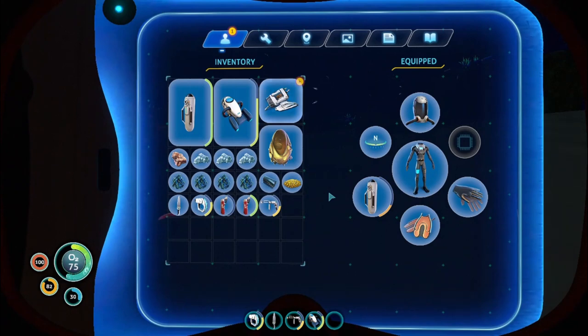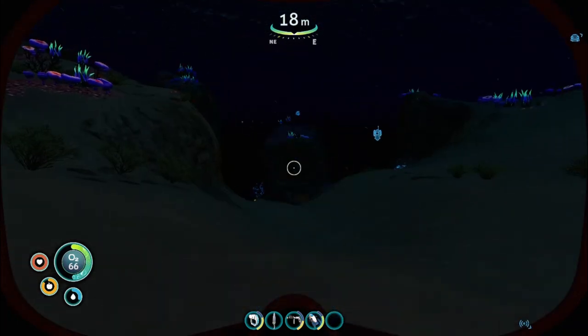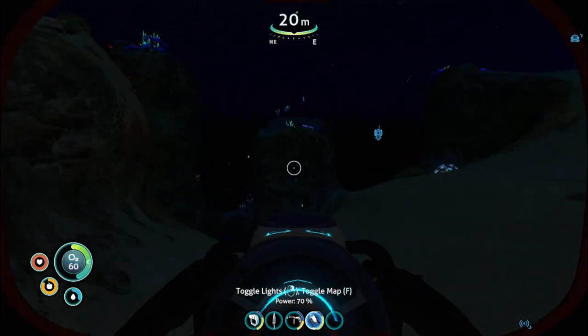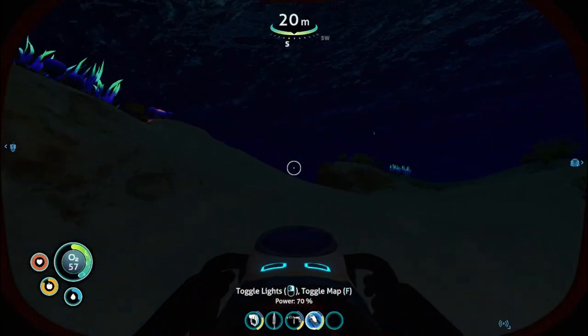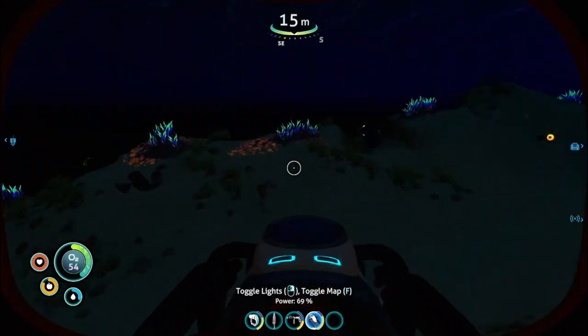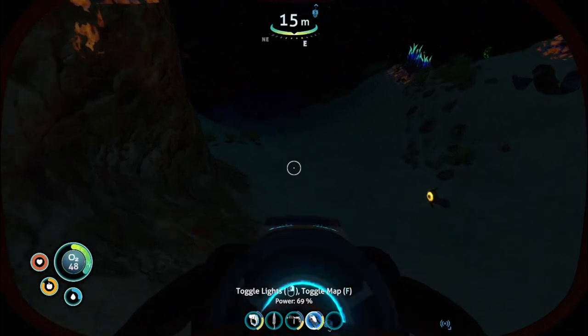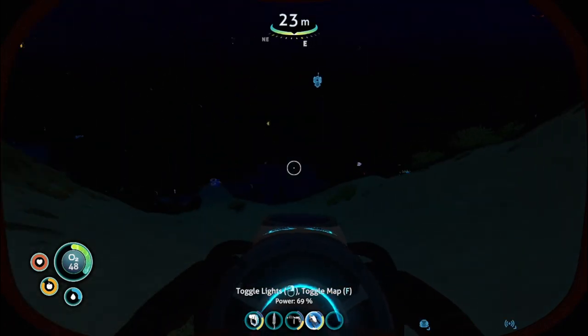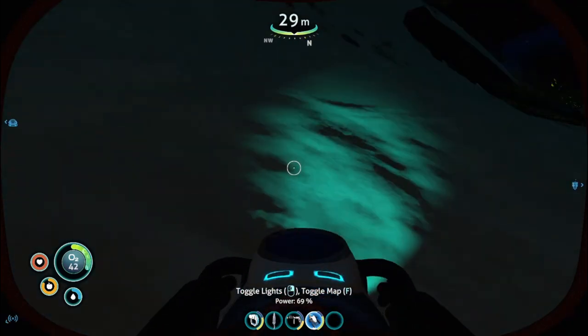Correctly, it makes 14. I think I might need 2 pieces of scrap metal. Sound easy enough? There's scrap metal literally lying around everywhere. Huh. Man, it's dark. Anything in here?